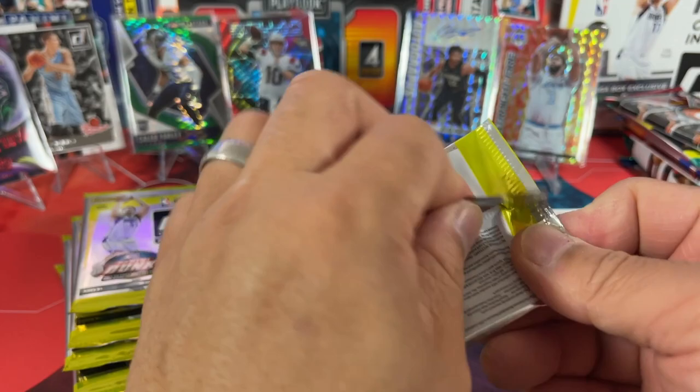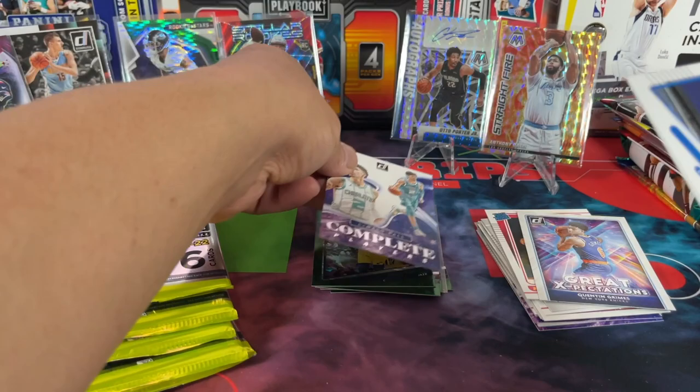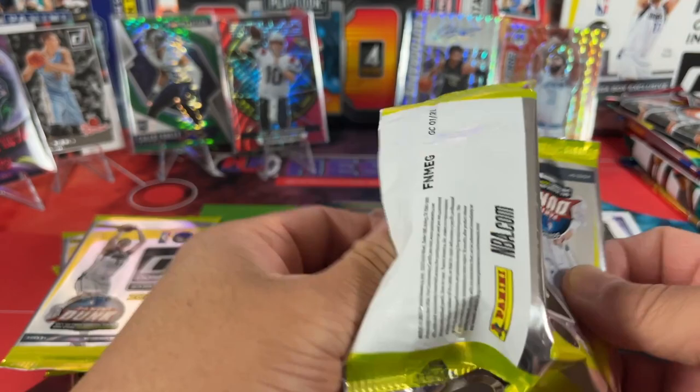But trying to get through this quick so we can get down to that hobby stuff. Hopefully we got some good hits this time around this hobby. There's the LaMelo again. Same thing, different type, which is the base card, I mean. But yeah, that was super weird, that hobby pack. It's like I've never seen one open like that. And it just had terrible inserts.